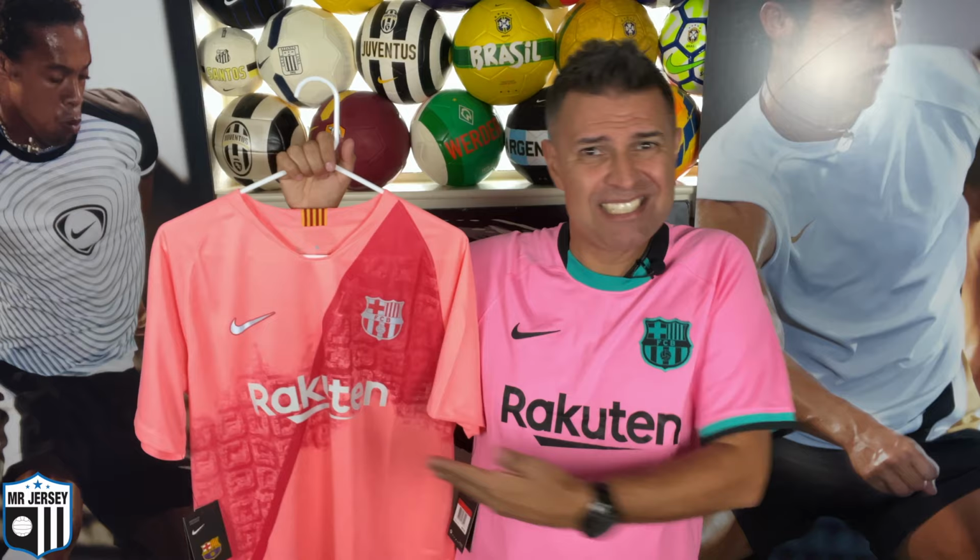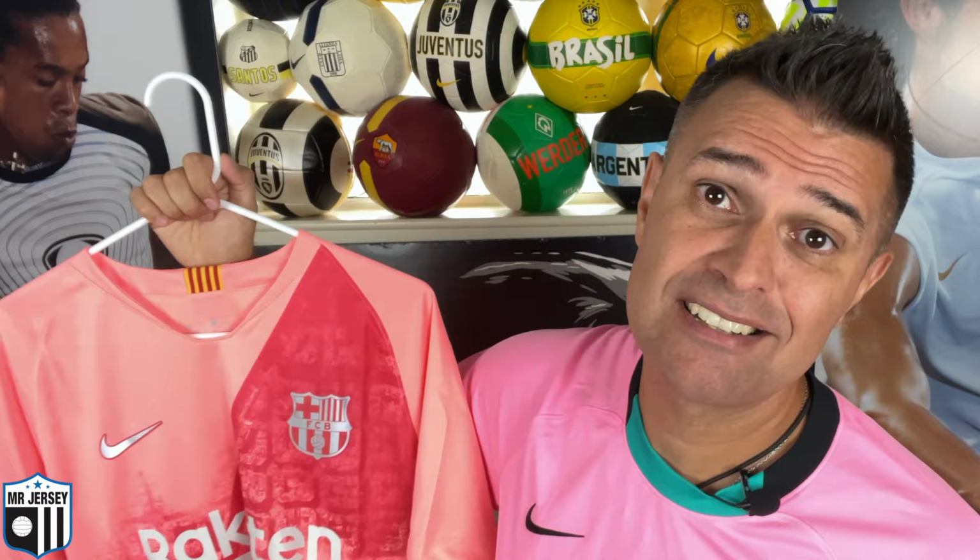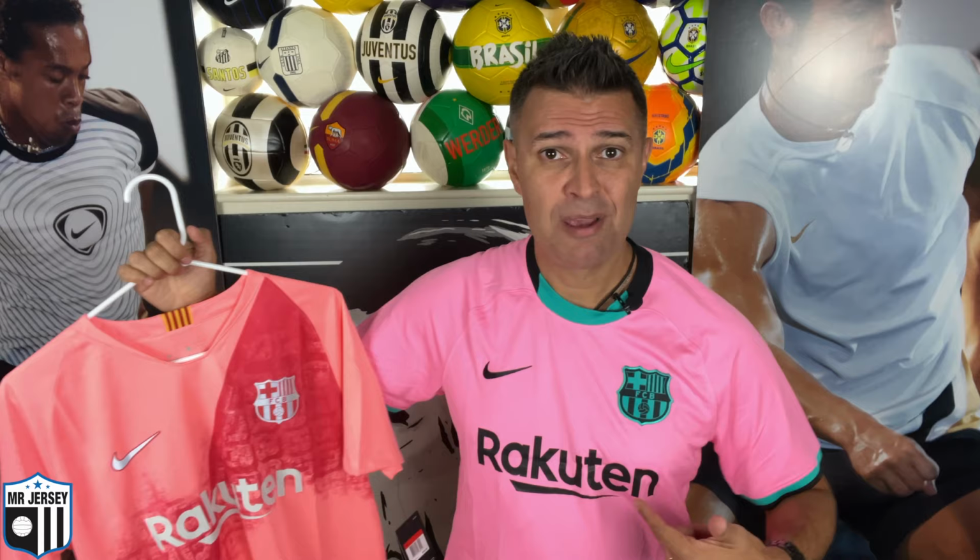This jersey I just bought recently, I found a great deal. And yeah, it looks like salmon for me, but some of you guys were right. The name is light atomic pink. And the name of this one is Pink Bean, if I'm not mistaken. Beautiful jersey too, I like it.